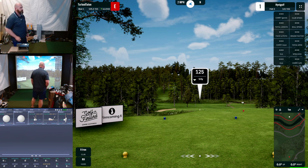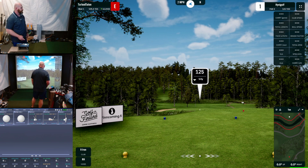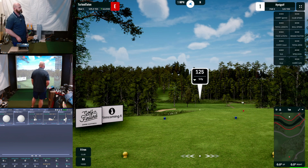Let's take a look at this hole here at Hyvigolf. Here's the scorecard. It is a par 72, 6,100 yards. Smattering of par 3s, par 4s, and par 5s, as you would expect. Nothing's jumping out at me. The par 5s are as long as the par 5s should be. Anyhow, first hole is going to play like 110 yards. Wind's not really a factor. One thing I can see here is that we obviously have a penalty hazard area here, and that's it. Also, I have not swung a club yet today, so there you have it.